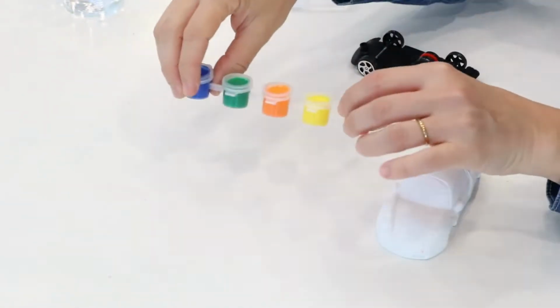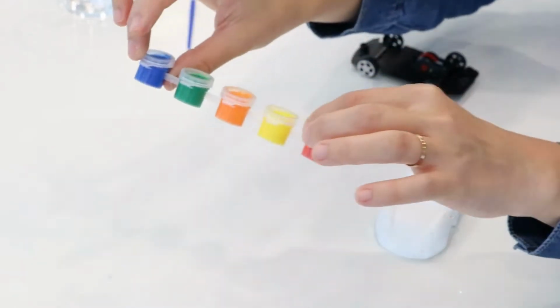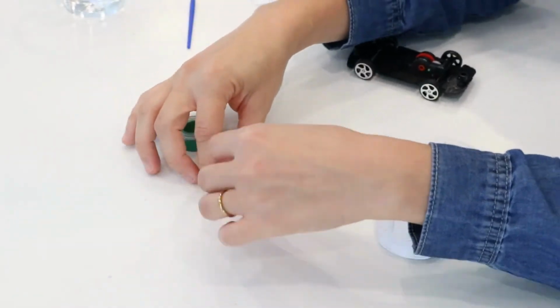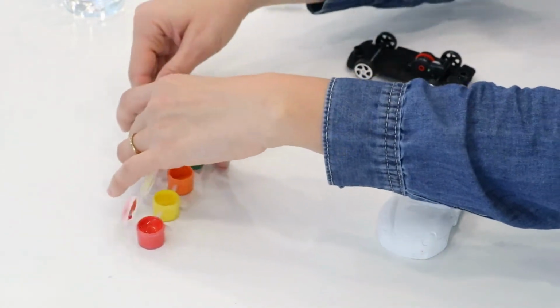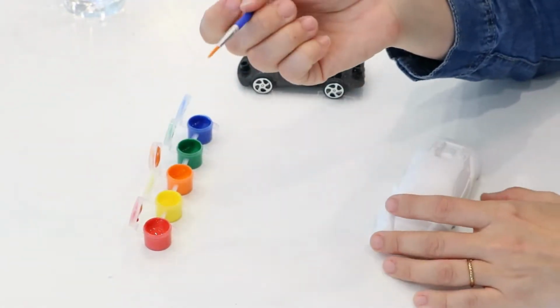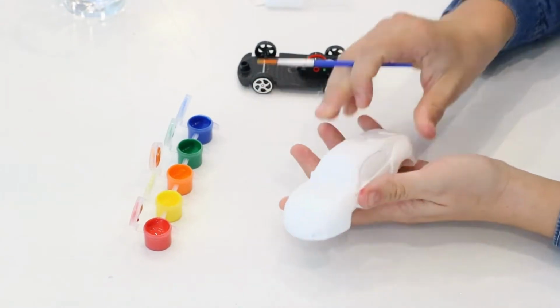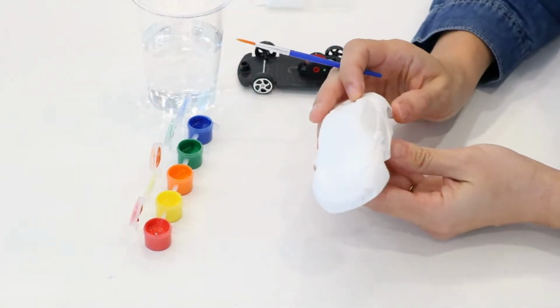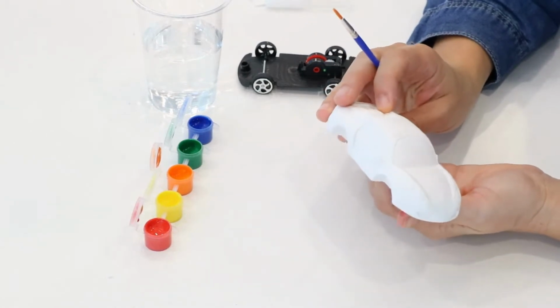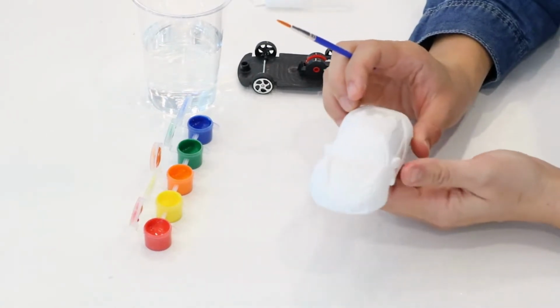And I've got some paint. And you can help me pick the colors to paint my car. Okay, let's see. I'm just gonna open the paint. And I've got my paintbrush here. And my water for when I need to clean my paintbrush. Do you think I should make this a red race car? What do you think? Yeah, okay, let's do it.